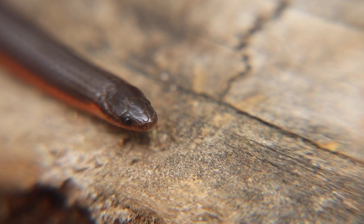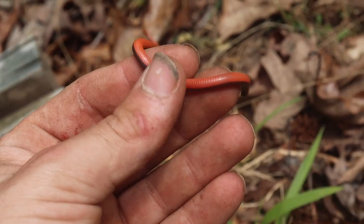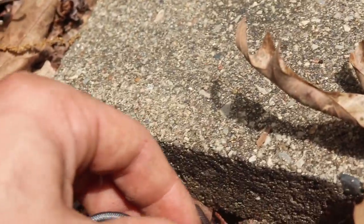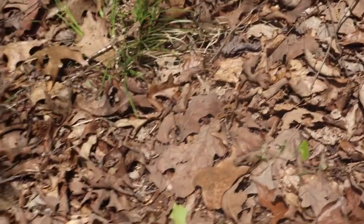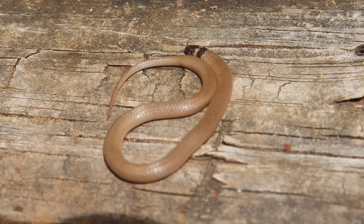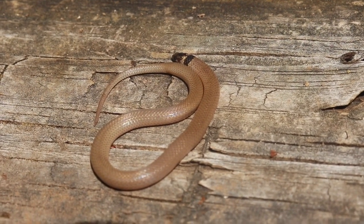Very cool fossorial snake. So I'm gonna go ahead and put him back and focus more on the crowned snake since I don't see those hardly ever. So let's go ahead and put him back. Here you go, bud. Back under. There he goes, back under his little stone. Alright, now to the main event. There he is. That is a Southeastern crowned snake.